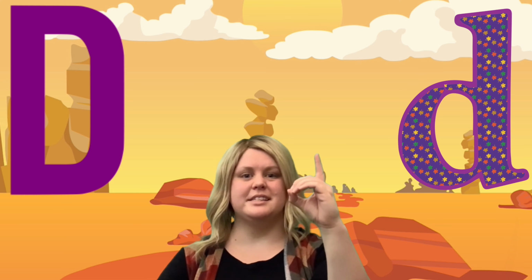How would you like to learn the letter D in sign language using your hands? Hold up your hand. Now, turn it sideways and lower your thumb. Take these 3 fingers, starting with your pinky and ending with your middle finger, and touch your thumb. D. Does this sign look like something we just saw? That's correct. It looks exactly like a lowercase d, which makes it easy to remember.